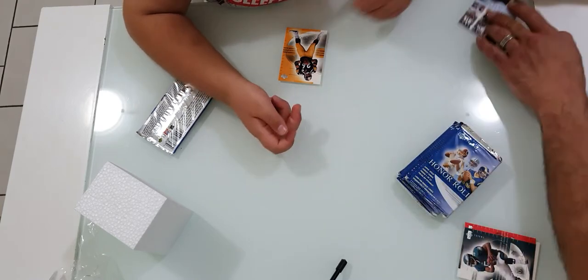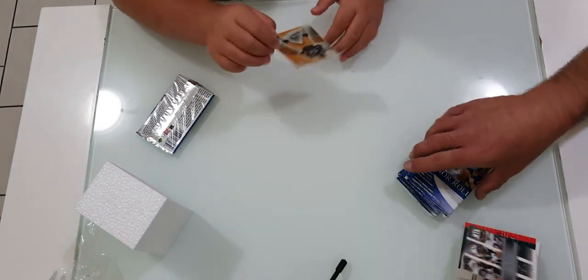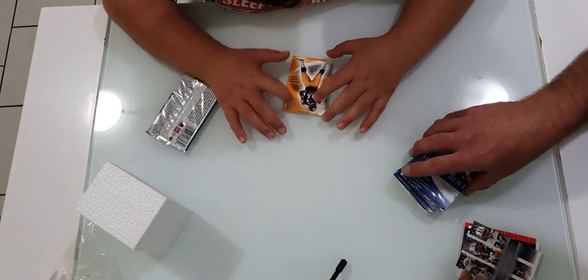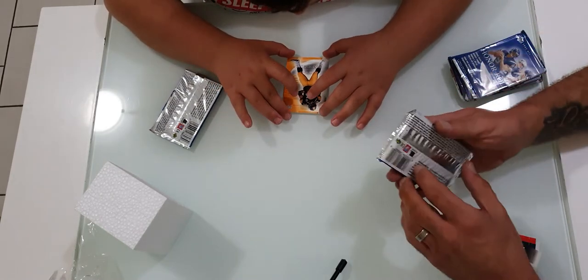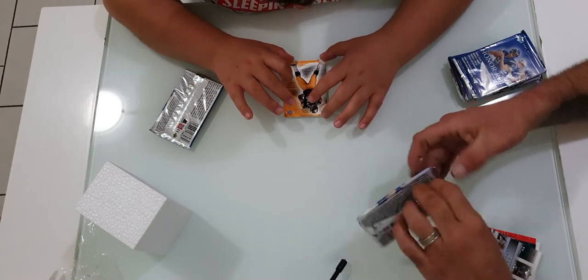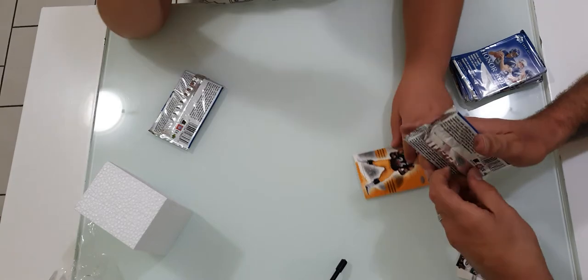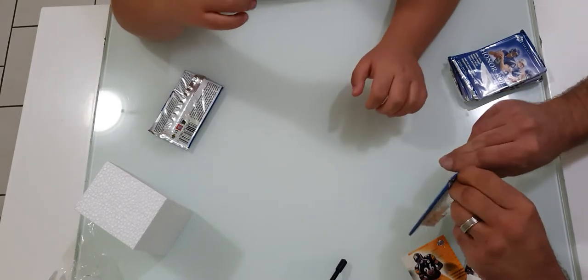Is that all there? Coles, wide receiver. What's that? Who's that? On a roll, Jerome Bettis. Yeah. From the Pittsburgh Steelers. I was about to say the Houston Texans.